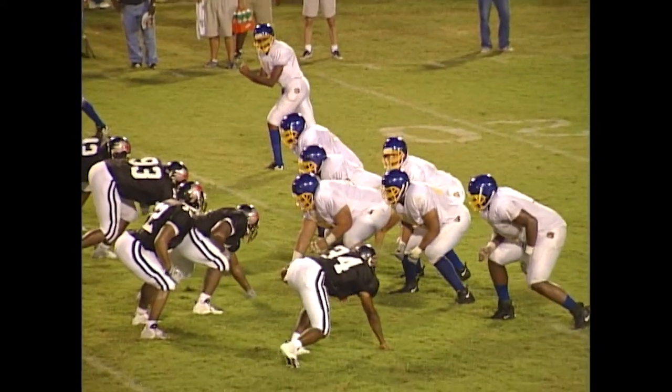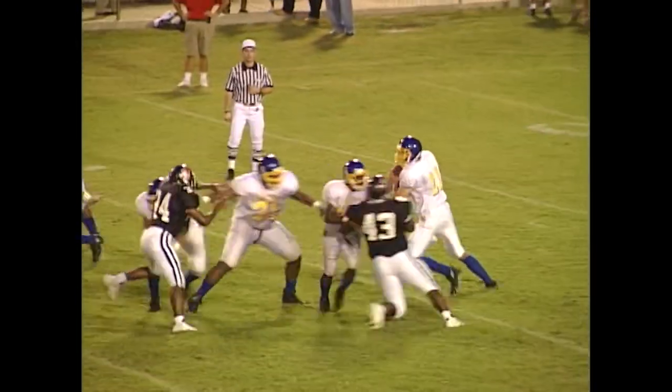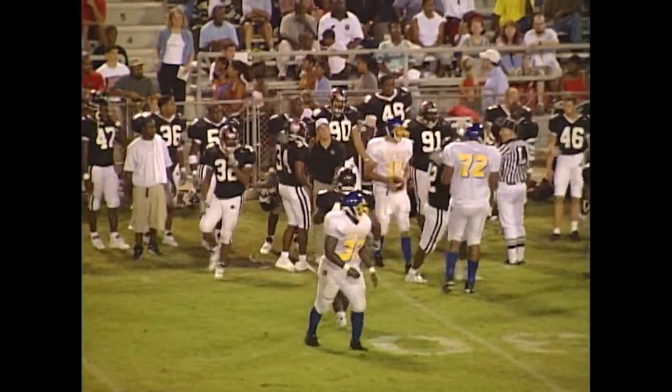Under center, the quarterback, Villanova. Blazers will receive the second half kickoff. They want to throw it. Outside blitz, they pick it up. He wants to come around the corner. He's at the 25. He's hit and forced out of bounds by Mike Fowler with 10 seconds.